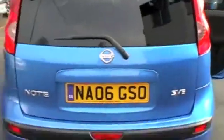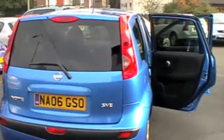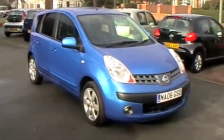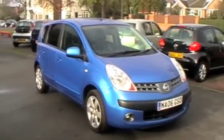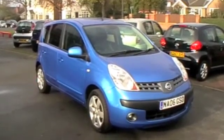What a great car. You know, nice specification, great for the family. Bags and bags of features. Really is. What a superb car. Is the 1.6 SVE Nissan Note. It's a 2006 06, one of the most surprising little cars I've ever come across. Absolutely packed with features. The only thing needed for that car is a test drive, and hopefully we'll see you very soon to do that.